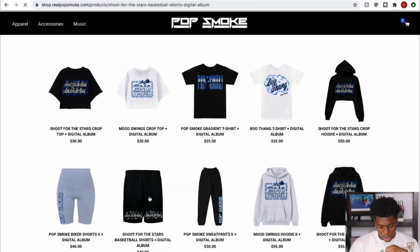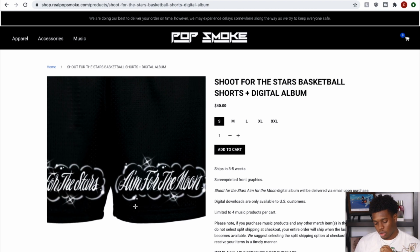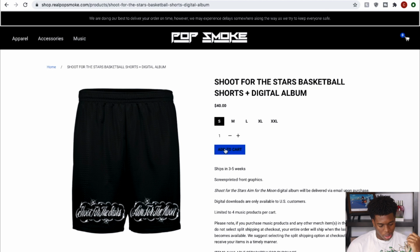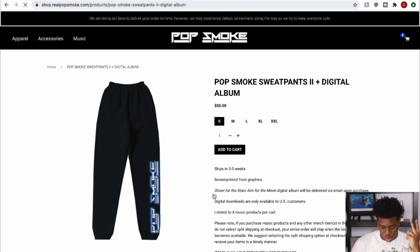Now we got the shorts. Now these, I don't know how I feel about these. Shoot for the Stars, Aim for the Moon. I'm getting Z starter short vibes, and then they just printed this over. It's not my fave. I wish they put it vertical, like I wish they had this on that. That would be way harder. So we have the Pop Smoke sweatpants too. If they just had this design on the shorts, I feel like that would be a whole lot better than the Shoot for the Stars and Aim for the Moon one.